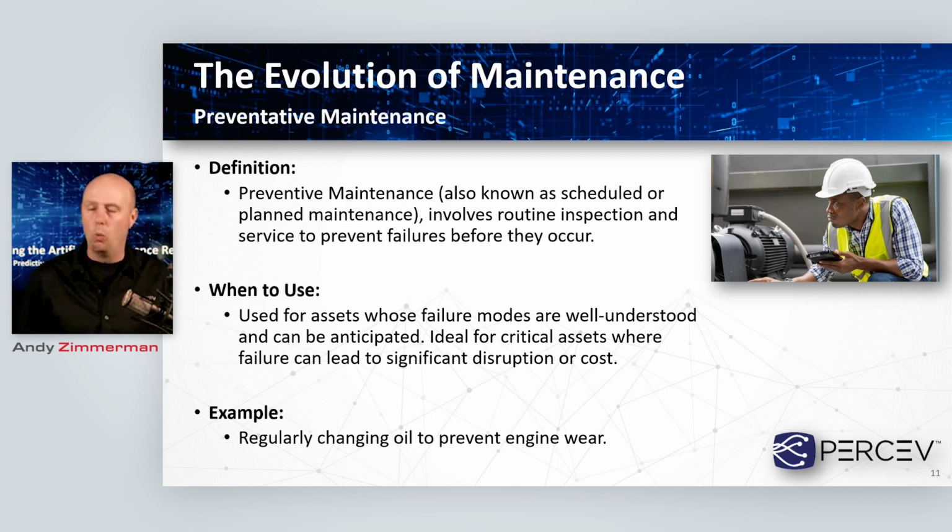It's really well positioned for critical assets where failure can lead to high downtimes, high disruption, high costs, because the idea here is we're getting out in front of the failure and we're fixing things before they go wrong. The big example, both at home and in the industrial space, is just changing oil regularly in order to prevent engine wear, right? We do that on some sort of schedule that's set in combination of what the manufacturer recommends and how hard you're running the piece of equipment in which you're changing oil.